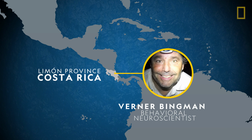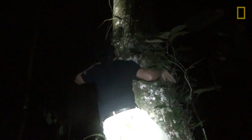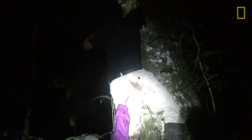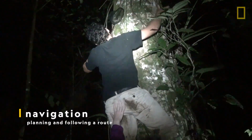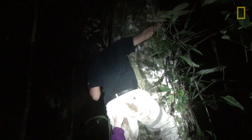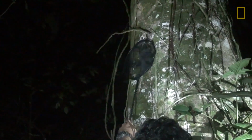We're looking for whip spiders tonight because they come back each night faithfully to the same little refuge site in this large tree that you've seen a little bit of. They have a remarkable navigational ability. Verner is running an experiment to better understand how these whip spiders navigate. But first, he needs to catch them. If you don't get it, they usually disappear into the tree crevices and that animal is lost for the night.